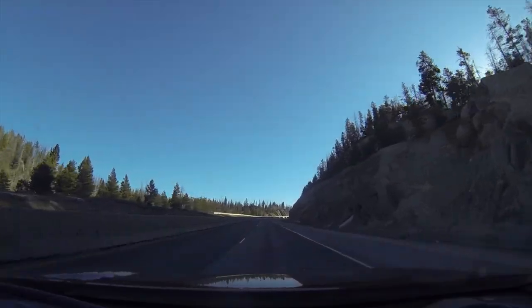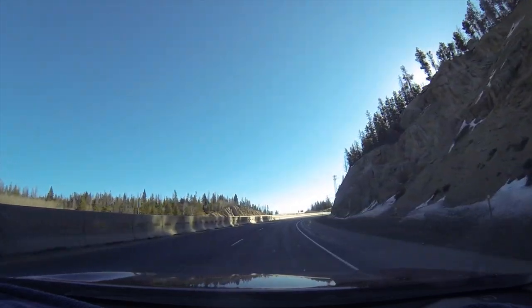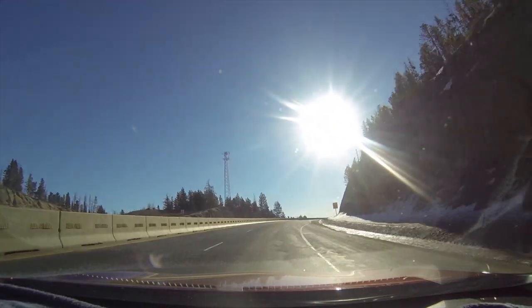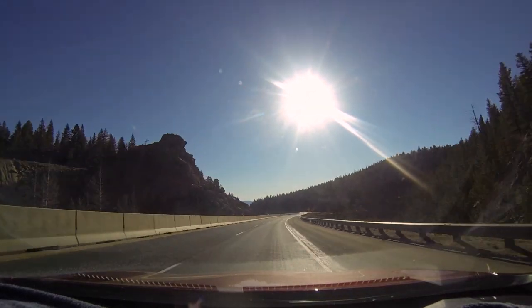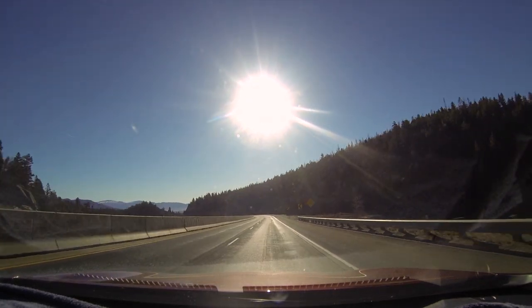You know, it's so pretty here, and you got the roads to yourself. I mean, Montana is not populated at all. It's a couple million people for the whole state. No one's ever on the roads. Okay, we're up top. You just crossed the Continental Divide again. Three times, how about that?